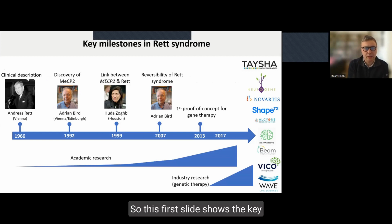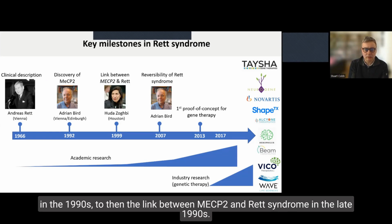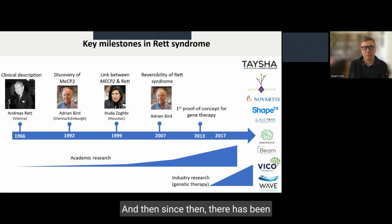So this first slide shows the key milestones in Rett syndrome translational research, from the initial description of Rett syndrome back in the 1960s, to the discovery of MECP2 early in the 1990s, to then the link between MECP2 and Rett syndrome in the late 1990s. And then since then, there has been the demonstration of reversibility of phenotypes in animals modeling Rett syndrome.